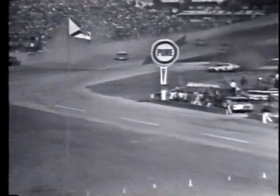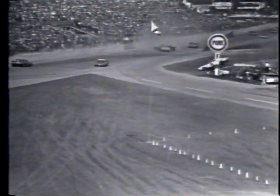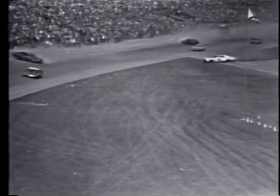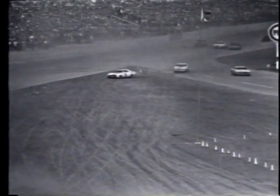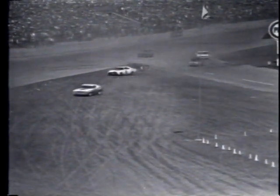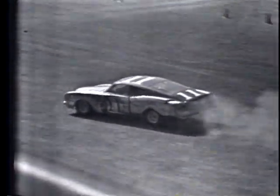Then on lap 105, Mario Andretti hit the wall. That's Buddy Baker's car, car number 3, Johnny Sears, and Mario Andretti in car number 11 is also in trouble. Mario on the left-hand side of the picture, that's Johnny Sears in 4, and that little incident just wiped out two of the big contenders. Buddy Baker and Mario Andretti were out of the race.